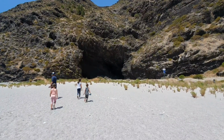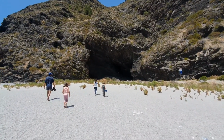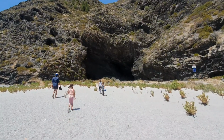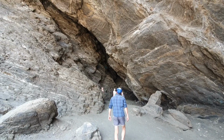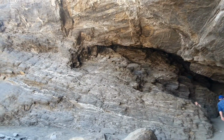Along the beach and see these caves too. It's pretty big when you get up close. Pretty big.